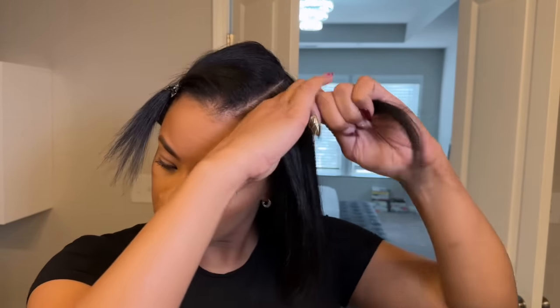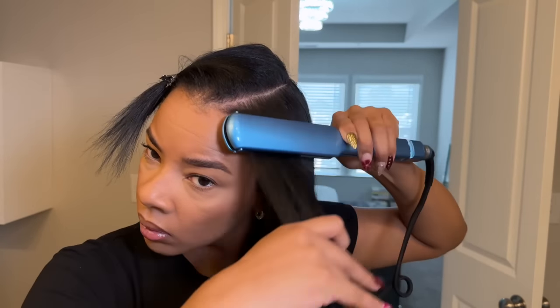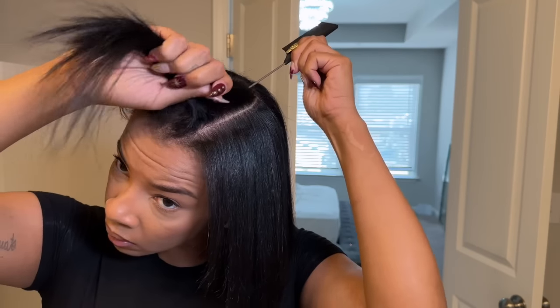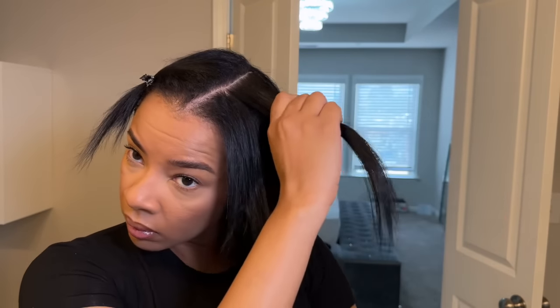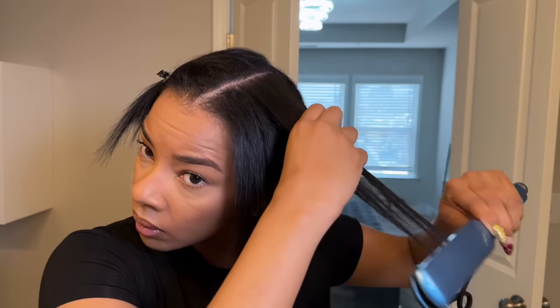Also, I do want to mention that I'm going to start using Mielle Rosemary Mint Shampoo and Conditioner. I don't know how I feel about it. I feel like it's very commercialized now, but I do need something that's going to help promote the hair growth process and help thicken up my roots so that my strands can be a lot thicker.